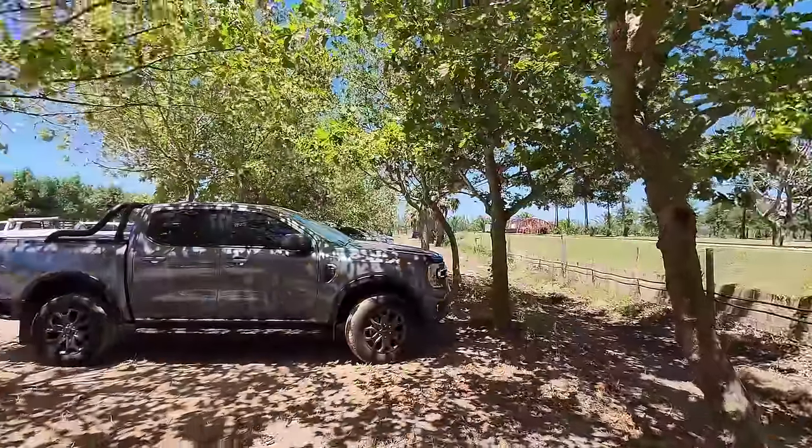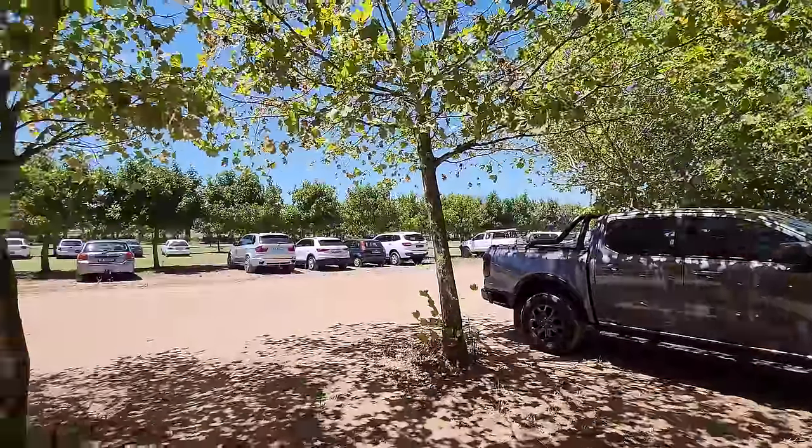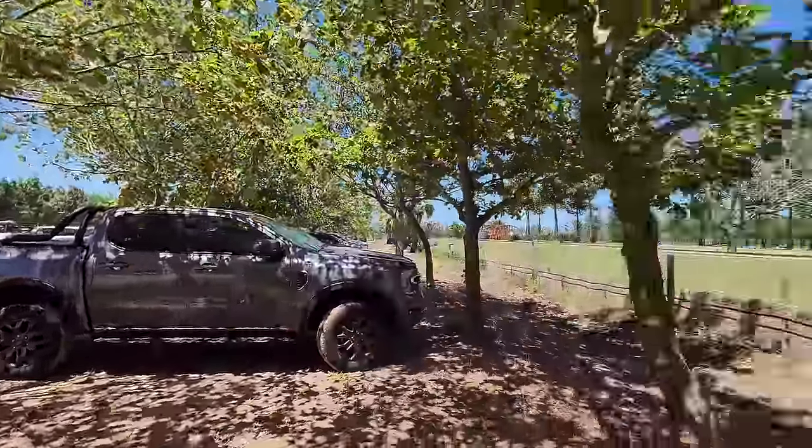Got beautiful parking over here. You can have a look. All the cars are under the shade. Beautiful area. So we're going to pack our things, our picnic that we brought for the day, and go and explore the place and see what it looks like. How many hectares did they say? It was like 7.5 or something like that. I can't remember now. Wow, quite a big area. So let's go and check it out.